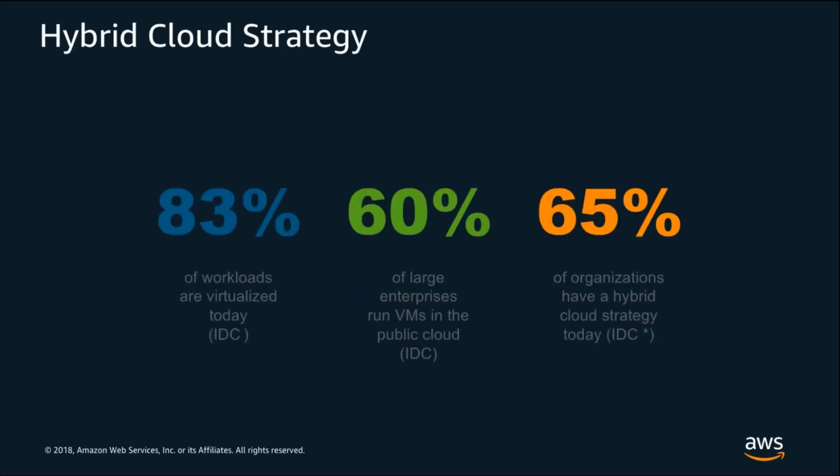To start off, first, let's talk about hybrid cloud strategy and what's happening with customers and with enterprise customers. IDC has done a report, and the good thing is 83% of workloads are virtualized today. Obviously, a lot of those are on premise, and even though they're virtualized, what IDC found is that most of these servers are not being used at capacity. They're used at around less than 20% capacity. So there's still a lot of capacity to be gained. Secondly, 60% of large enterprises run VMware VMs in the public cloud. So they're actually running already in the public cloud. And lastly, and why we're here today, 65% of these organizations have a hybrid cloud strategy as of today.